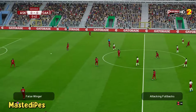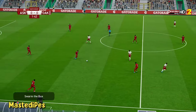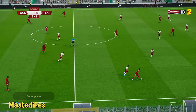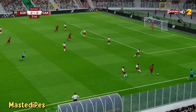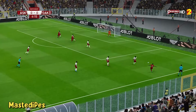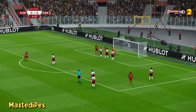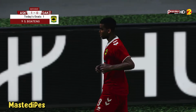There's the whistle, and here we go. Simons. Ma? Simons. It's a great gallop down the right-hand side. Looks to drop on it. Header! And it's a goal! The ideal start!